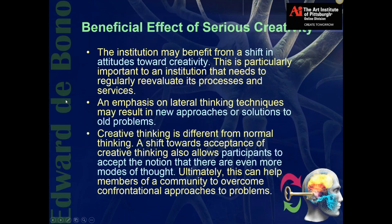Moving on, some benefits of the effects of serious creativity. An institution may benefit from a shift in attitudes toward creativity. So using these techniques, again, it's key because an institution has to embrace it. This is a useful element if they're consistently or needing to regularly reevaluate processes or services or some sort of a system within an organization. Another one, an emphasis on lateral thinking techniques may result in new approaches or solutions to old problems, which is very useful. Creative thinking is different from normal thinking, and I think we've gathered that.